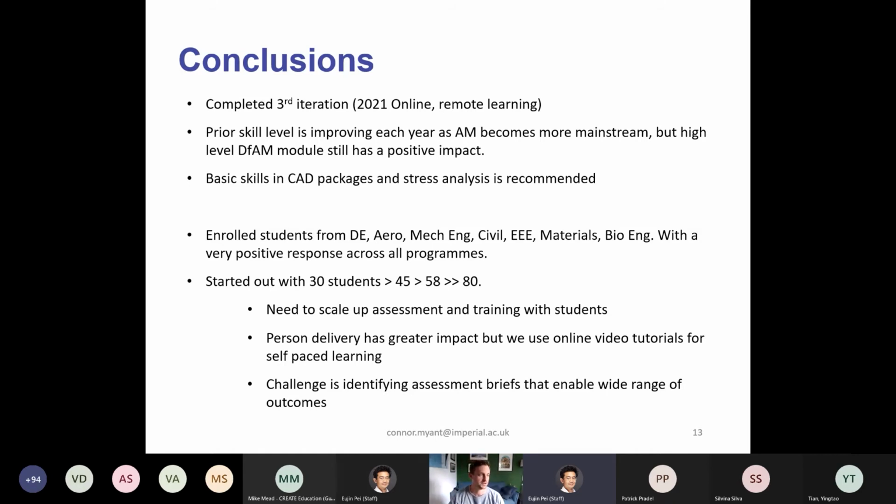There's still a lot more for students to learn about, I think, particularly within the computational and value-added and multifunctional design concepts. We've enrolled students from all across the Faculty of Engineering now, and have had a positive response across all of those programs. We started with 30 students, and we're looking at having 80 students next year. This brings certain challenges with it, and the need to scale up the assessment and how you deliver the training to the students. That needs to be scalable.